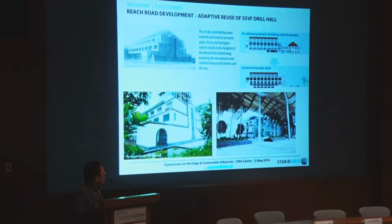This is a glass volume. Its massing and form respects the massing, I suppose, of the historic building. It's totally contemporary. Its scale, its material use, it's a 21st century addition, and it's quite clear about that. And it does not overwhelm the building.